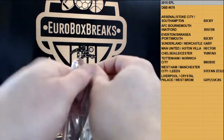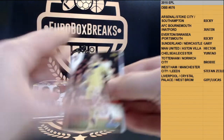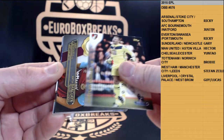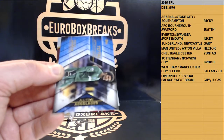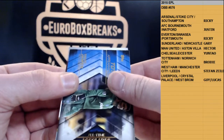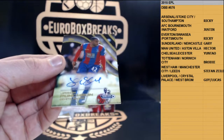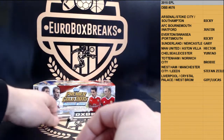Two packs left. One fatty. Come on. No golden boot in this. Damn it. All right, we got, is that numbered? No. Aaron Cresswell for West Ham. We got Lester, David James. And the autograph is going out to Jason Puncheon and Crystal Palace. Jason Puncheon and Palace. All right, last pack.